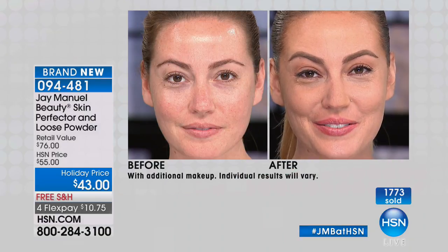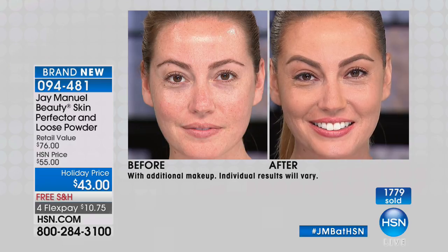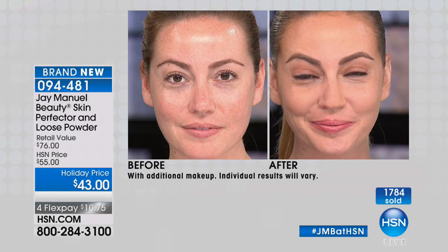And I look at this combination truly as a 3-in-1, Shannon, because we've never done it together. Never. If you think about it, you can wear the Luxe Filter Loose Powder on its own, because it is a powerful blurring agent just on its own. Or the foundation on its own. Or the two together. The customizing factor here is amazing.